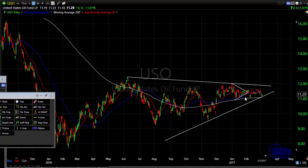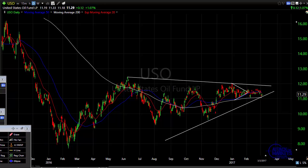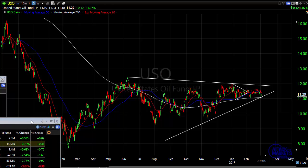And if it does break down and the 200-day gives way, yeah, that could lead to a pretty nice move to the downside here. It's been consolidating for, what is this, 9 months, whatever it is, maybe a little less, a little more. But this is a pretty long consolidation here. All right, so let's go through some updates, and then I want to go through the 8 stocks that I have in this week's video.